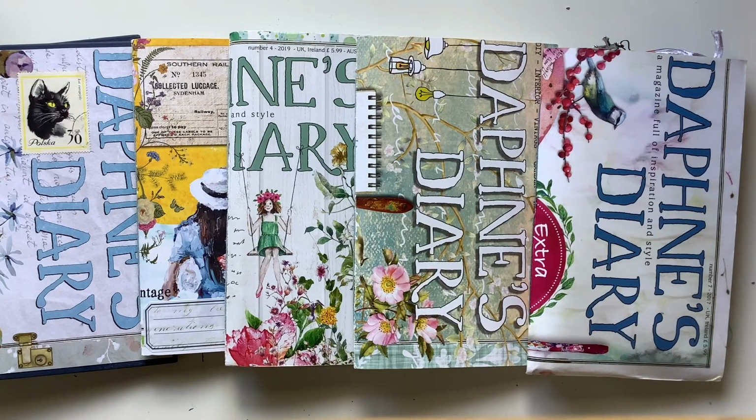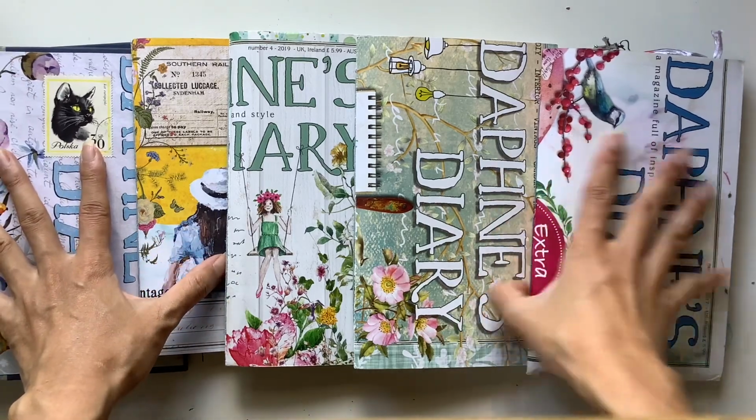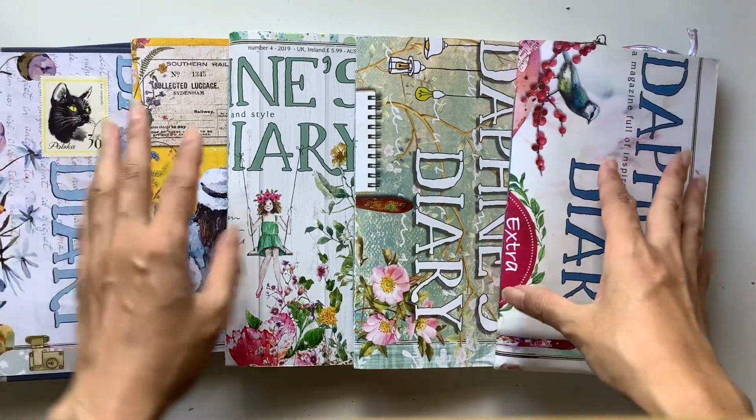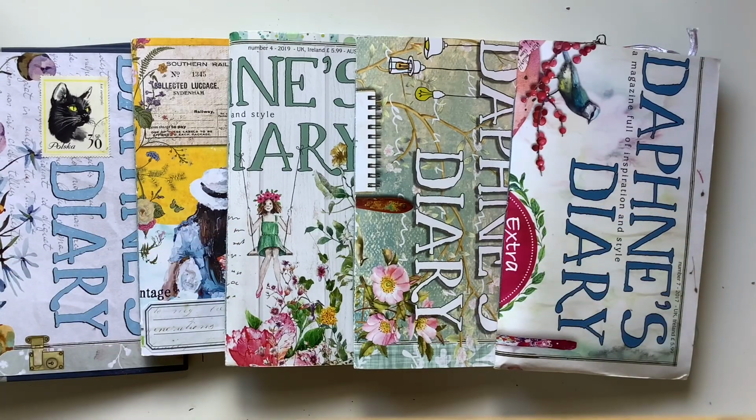I know a lot of you have got your own Daphne's Diary journals that you make and that you use for yourself, so let me know how you use your Daphne's Diary journals if you have one or made one.